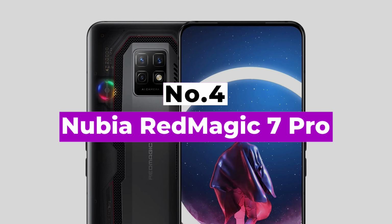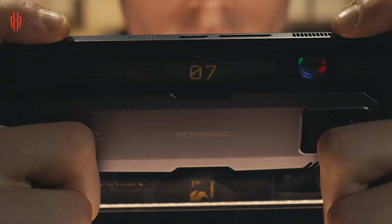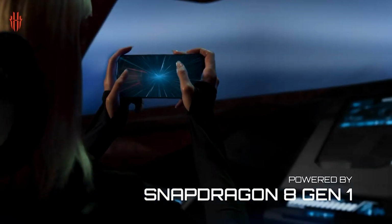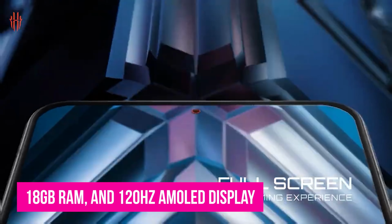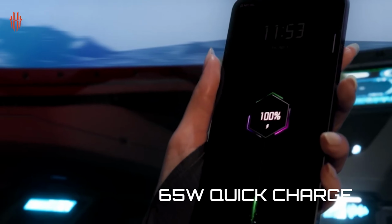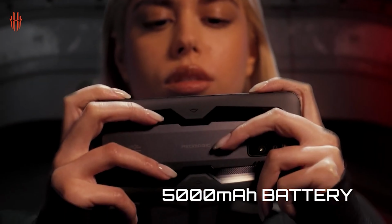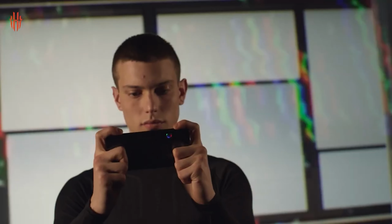Number 4. Nubia RedMagic 7 Pro. The Nubia RedMagic 7 Pro is an absolute beast of a gaming phone. You're getting some incredibly powerful components in the Snapdragon 8 Gen 1 processor, up to 18GB of RAM, and a 120Hz AMOLED display, which all converge to create a mobile gaming experience like no other. With a 90Hz multi-finger touch sampling rate keeping your on-screen movements clean and precise, and a set of shoulder buttons sitting on top of the device itself, inputs feel snappy and comfortable.